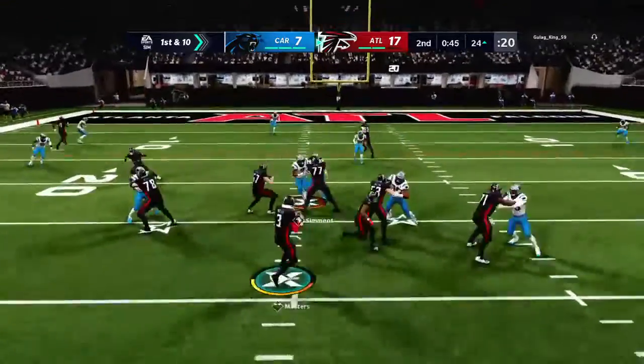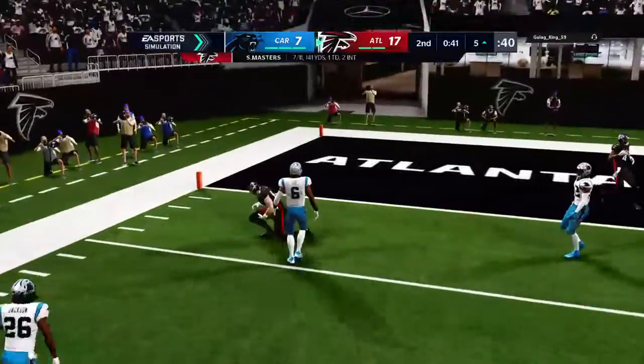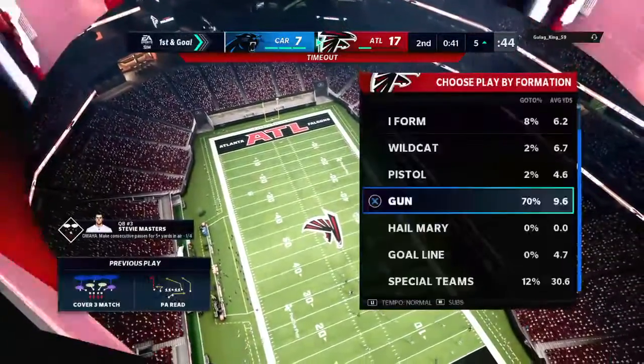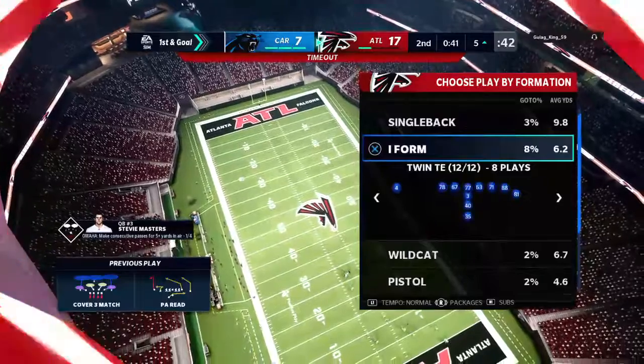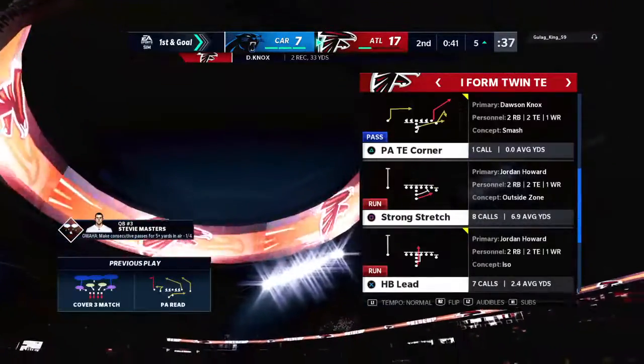On play action, they'll throw. And able to get him down, but he does reach the 5. The Falcons going to use the second of their timeouts as they'll stop it with just over 40 seconds to go in the first half.